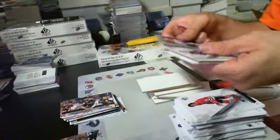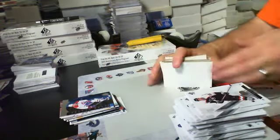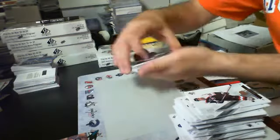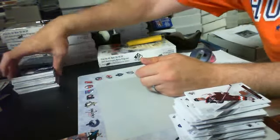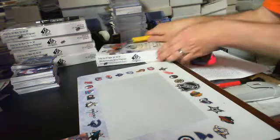We have a Silver Skates rookie of Alex Galchenyuk for the Habs. That's it for box 6 or 7. Is that 7 already? Well, here's number 8.